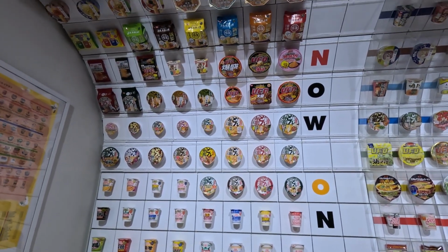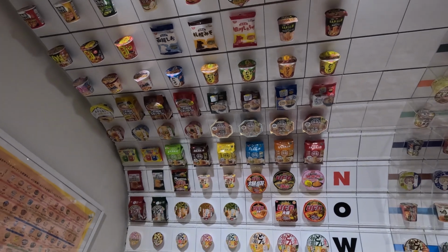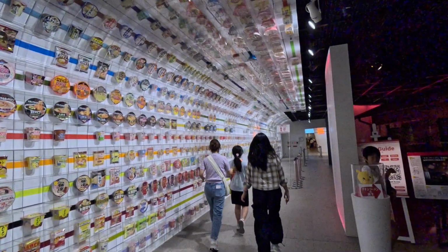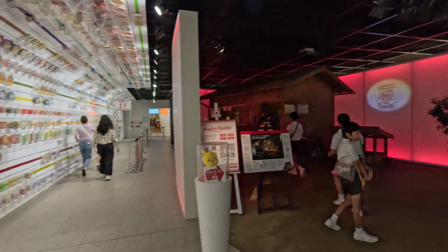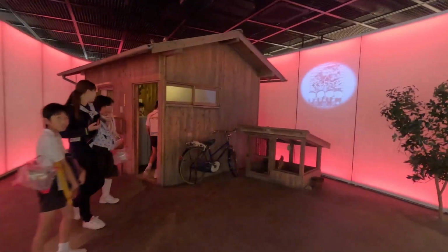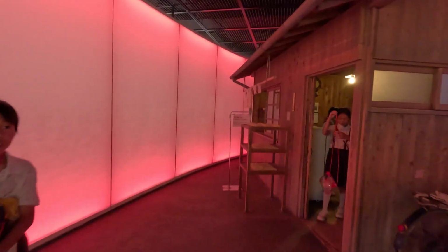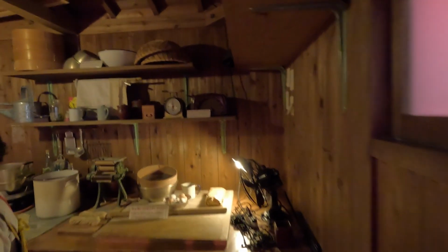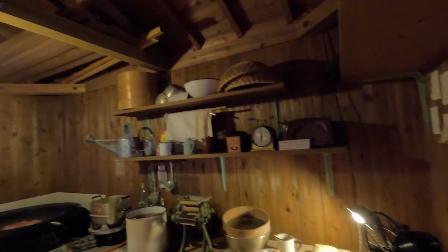And then these are the newest ones. And the little chick tells us time to go right. But before we do, what is going on over here? This must be a replica of where it all started. Wow, the humble beginnings.